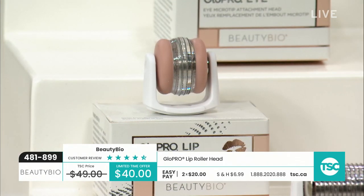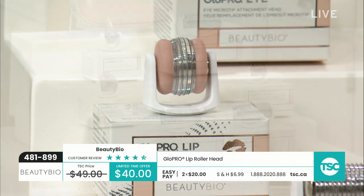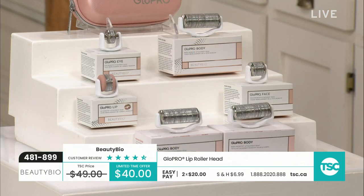So 478990. We also have for you the lip roller head. This is 481899. You've got those lines starting to set in. Don't look at mine, I've got one right here I'm trying to work on right now. Okay, 481899. Easy Pay is also available there for you too. So this is the time to really get the tool, get all your different attachments, and use the Easy Pays. It couldn't be any easier than that.